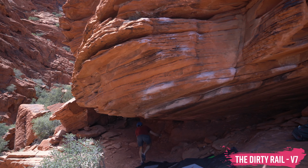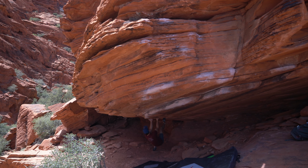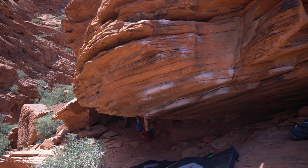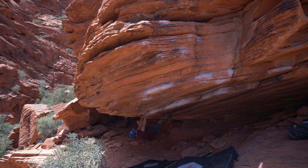Next up was the Dirty Rail, which again had been on my list for years. This one is a sustained V7 that traverses an intricate rail to finish off with an easy top out. It felt more technical than it seemed at first, and it felt great to be able to tick it off.